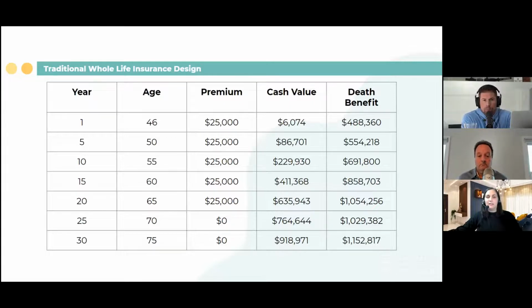So this is really a policy that you can purchase from any insurance agent. They don't need to know how we specially design our policies to put together this type of a policy. You can see that he's going to start out with about $488,000 of death benefit that first year, and he'll have about $6,000 of cash value the first year. Now, that cash value over time starts to grow quite nicely, but for the clients that we're working with who want to borrow against their policy quickly, having $6,000 for $25,000 that you're putting in is not going to cut it, right?